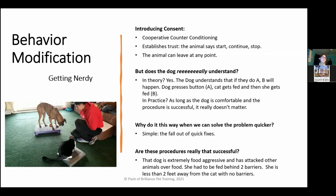Could I have done it positively but faster? Yeah. But she has had such a history of me either taking away her resource or, before I knew any better, being mean to her, that I really needed to work hard to gain her trust. And that's on the fallout of quick fixes. There's so much fallout. Resource guarding is one of the most dangerous things to work on and one of the easiest things to do wrong.